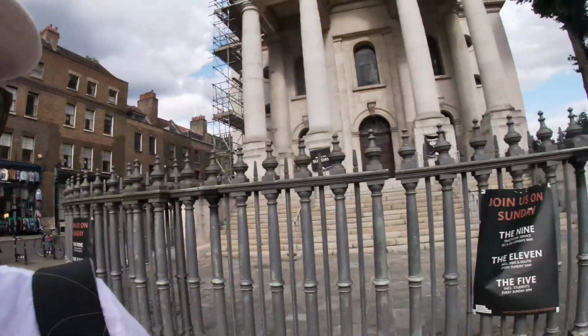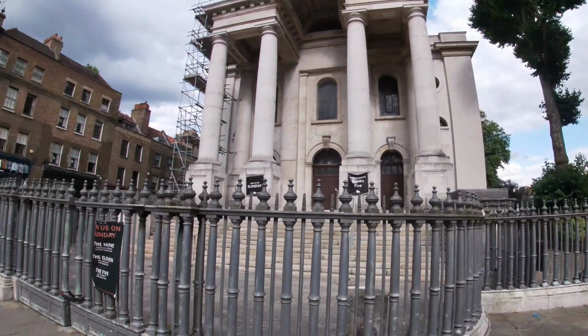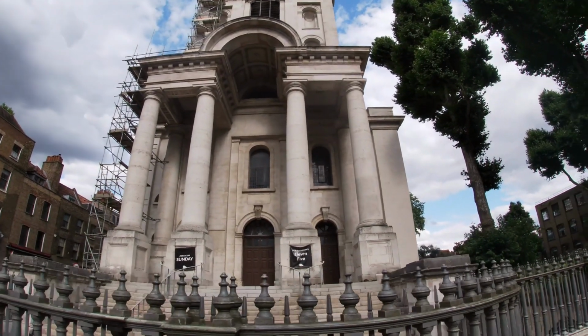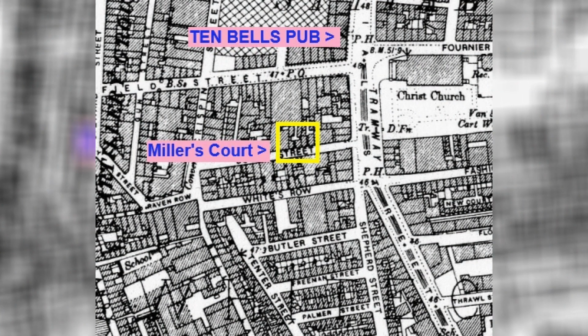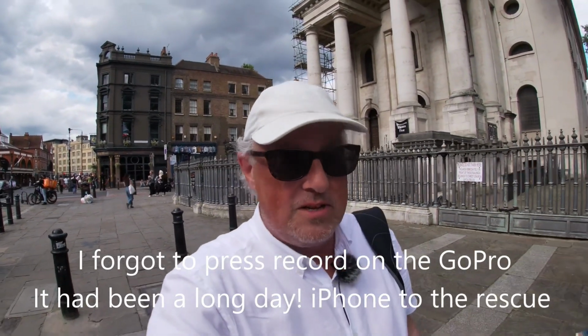And I would imagine, I have it in my head that Christchurch, Spitalfields, this church itself has an importance in the story of Jack the Ripper, unless it was only in the scenes for From Hell that it was used. But I'm on the hunt for, and I won't find it because it doesn't exist anymore, Miller's Court, where the final victim of Jack the Ripper fell to at his hands.